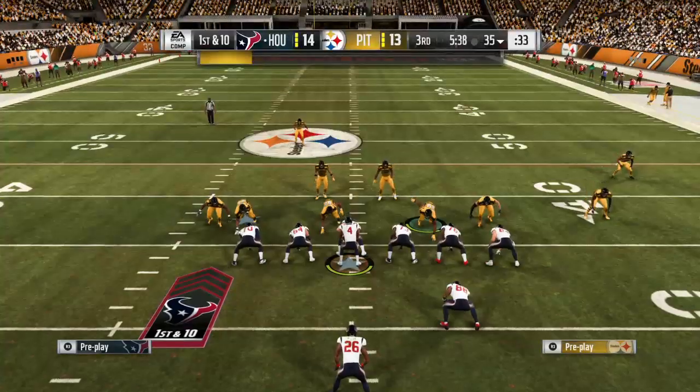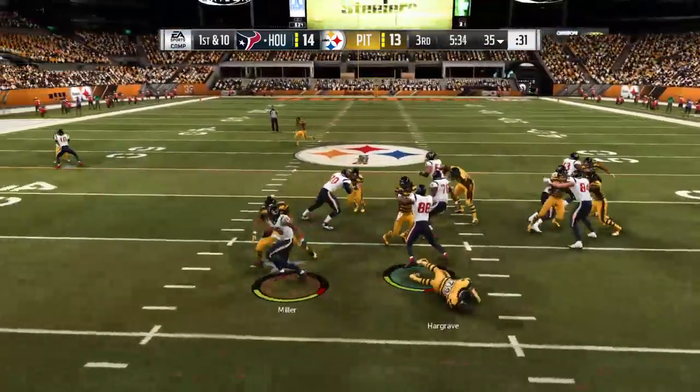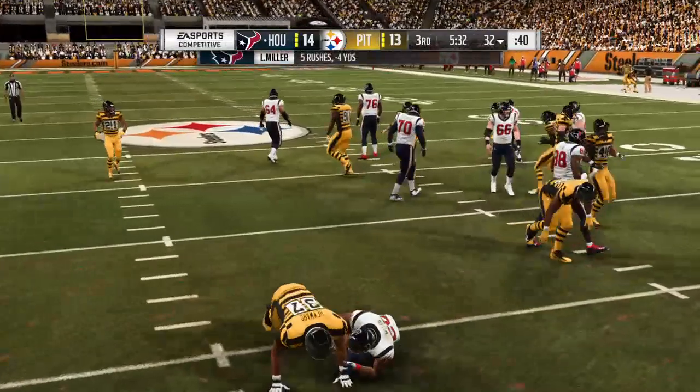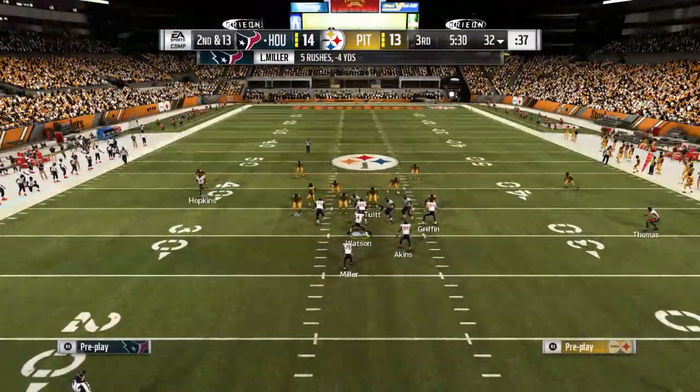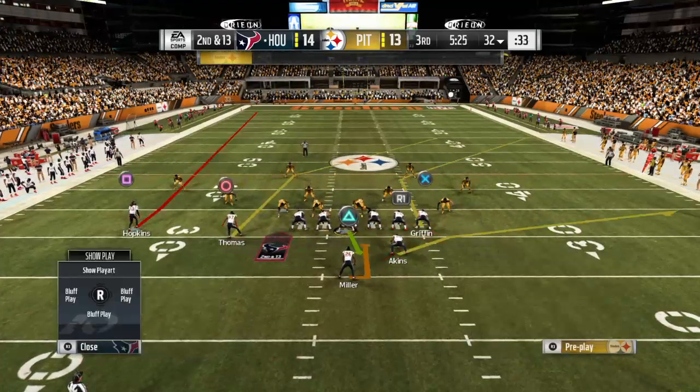15 yards is the pickup there, and the drive starting very nicely. First down. Watson going to give this one to Miller. And the second wave of tacklers is going to get him as they stop him behind the line. A loss of a full 3 yards, and now it's second down.